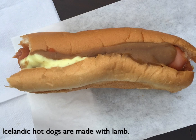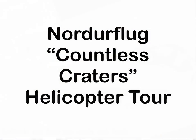Anyway, I couldn't really detect the lamb taste of the hot dog. I think it was way overpowered by, quote unquote, the works. So if I ever get back to Reykjavik, I'm going to have to get another one and just have the plain hot dog to see what it really tastes like on its own. But it was very good, certainly the cheapest meal we had while we were in Iceland.